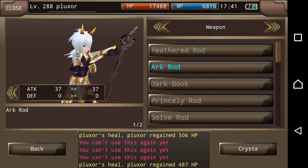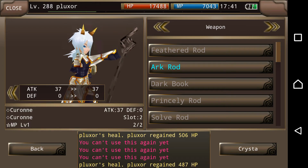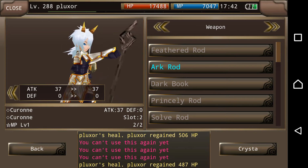The next rod that we have is Arc Rod. Its attack is 37. There are no stats. However, this Arc Rod is a dual slot, so it's good to have because it's a 2-slot rod in which you can slot 2 different X tiles with the same X tiles depending on your preference.